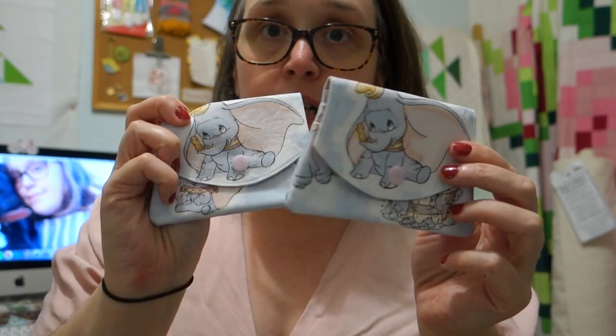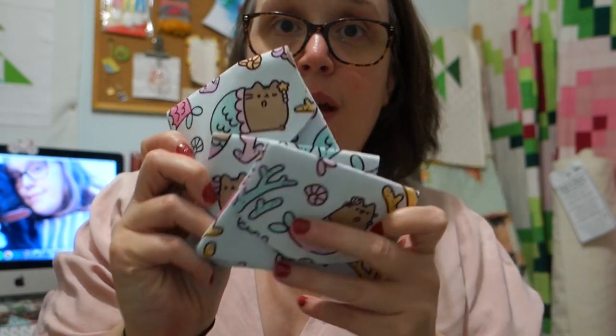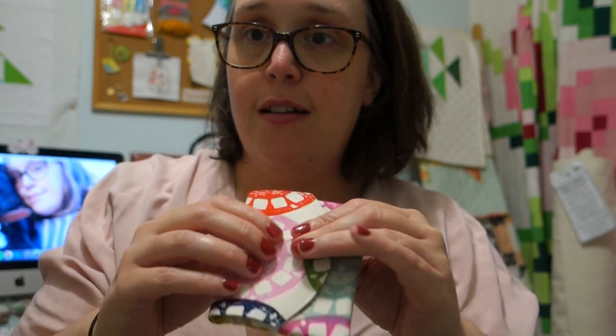The ones that I have listed as of tonight are the koala ones, the Dumbo ones, Snow White. I have three of the pushing mermaid ones and three of the pushing rainbow wallets, and then I've also just put up this one as well. This one is a limited edition. There's only one in stock, so if you want it, then you have to go over and buy it because there's only one. So at the moment, only those are on my Etsy store.